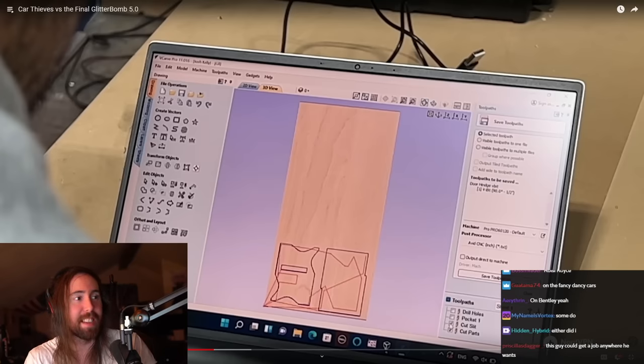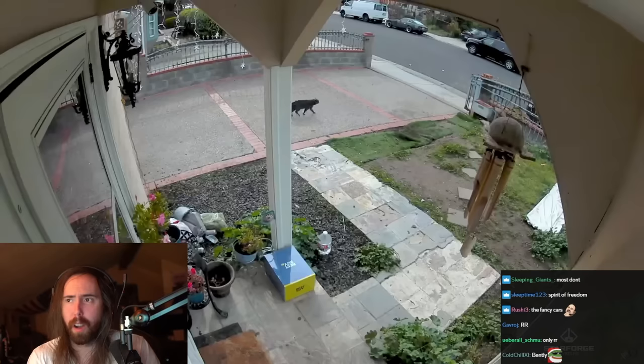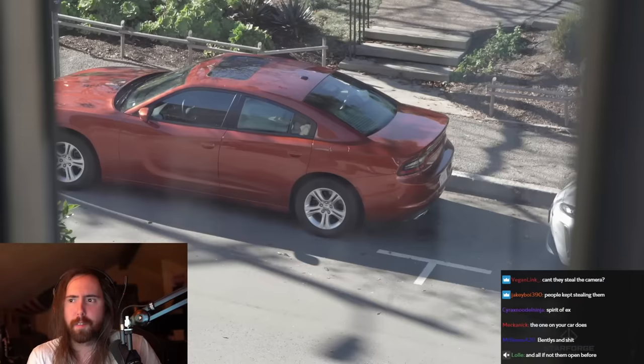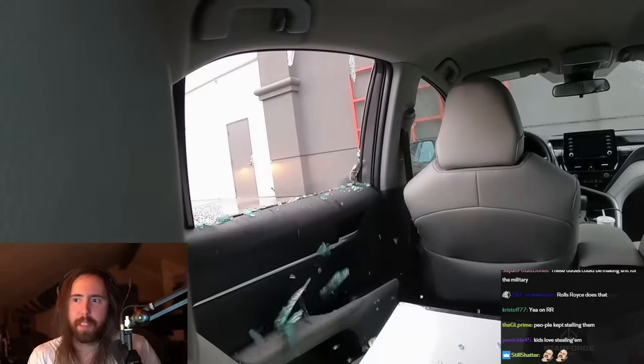Holy shit. Designing, building, and testing. We set them out on a bunch of porches and in a bunch of cars, and we waited. And we didn't have to wait long. There it is.